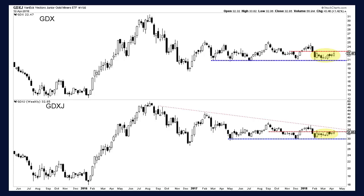Now, the key resistance for GDX is 23, which I believe it almost touched, or it may have touched earlier this week. So a weekly close above 23 would be a really good sign for GDX. And for GDXJ, that weekly resistance is right around 33. Then we also have the downtrend line, which comes into play around 34. So again, there's really not a lot of room.